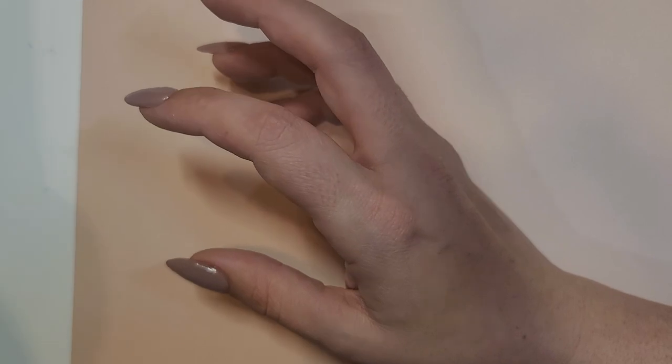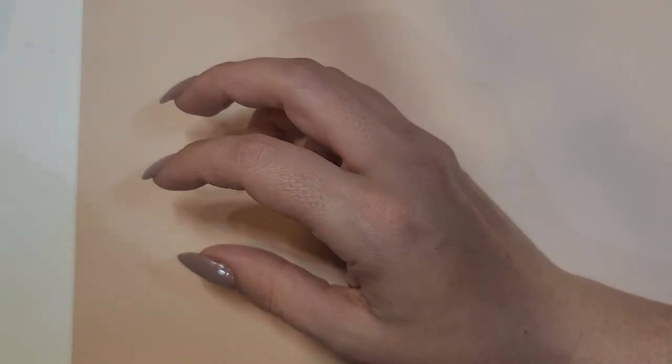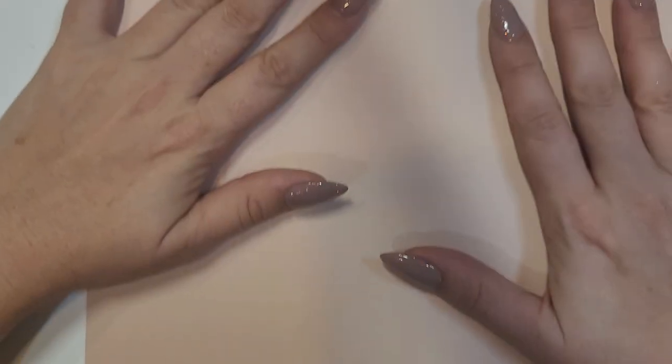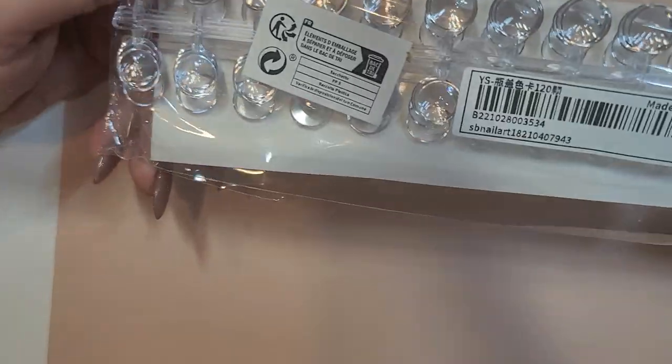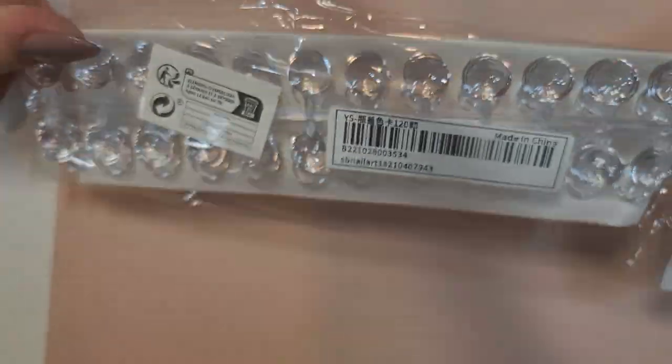Well, I don't only do my nails. I do my friend's nails. Hey, if you want me to do a press-on nail set for you, and you know your nail sizes, you can always message me, and I would happily make you a Christmas set or any other set.